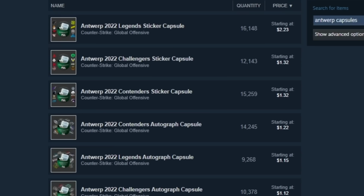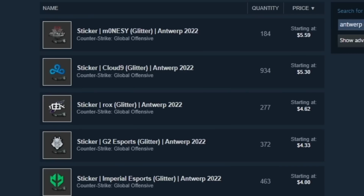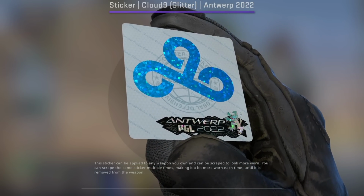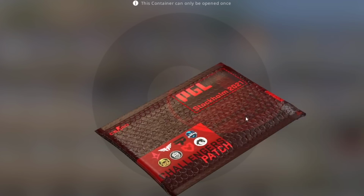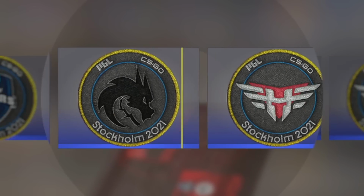Taking a look at Stockholm and Antwerp, we have 3 items for each major. For both majors, we have the capsules and of course the holos, and this is where things get a little interesting. For Antwerp, I've decided to choose the glitters because people use them a lot more. They're becoming a lot more expensive yet popular because they're a cheap alternative to all the other holos. And then for Stockholm, I've decided not to go with foils or anything weird, yet patches, which some people might find a little more odd, but I thought it would mix some things up.